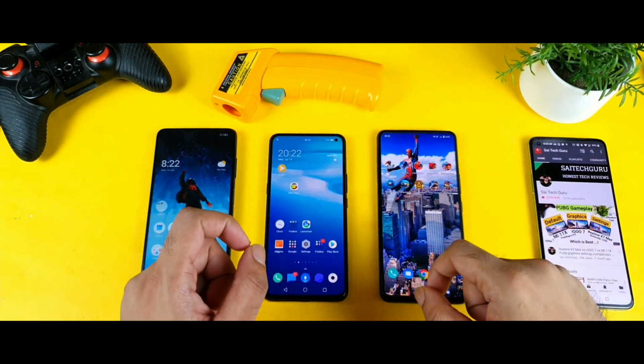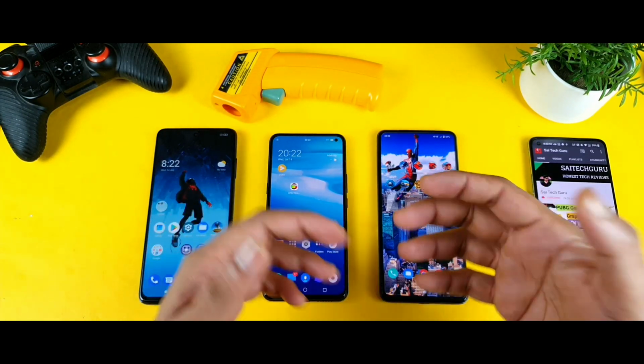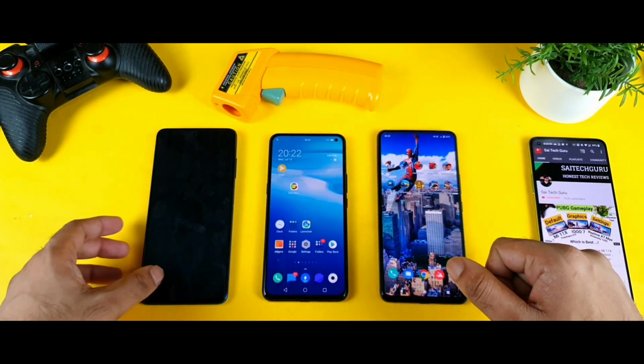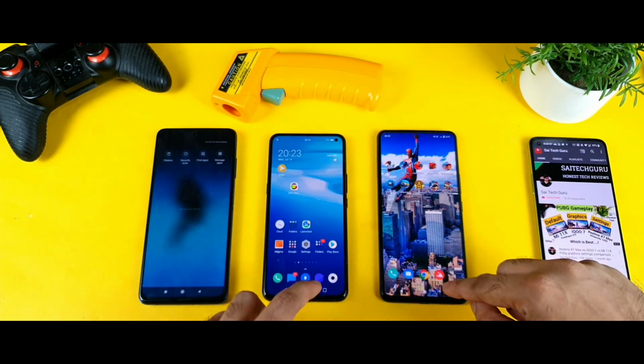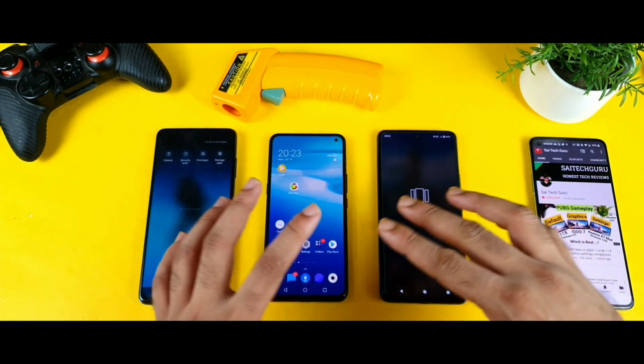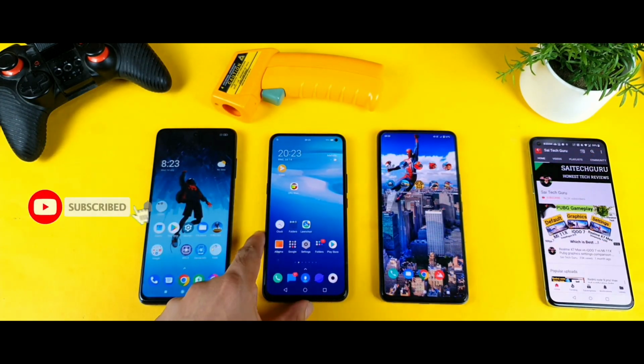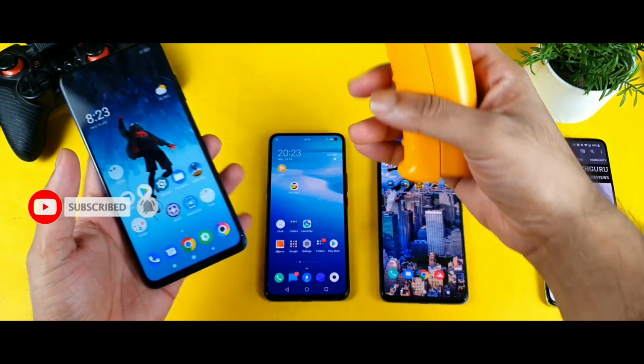And I'll also concentrate on the temperature, so which phone is increasing how much during this time of testing. That will be my other focus. So let's clear all the background applications, so there should not be any applications running in the background. As you can see, there's no application running in the background and there's no Wi-Fi connection as well during the testing. So before starting the test, the temperatures were pretty normal.